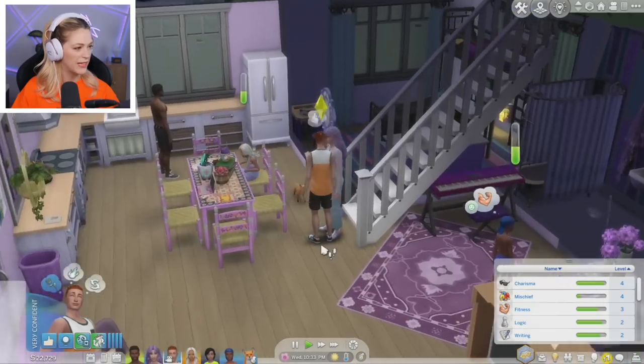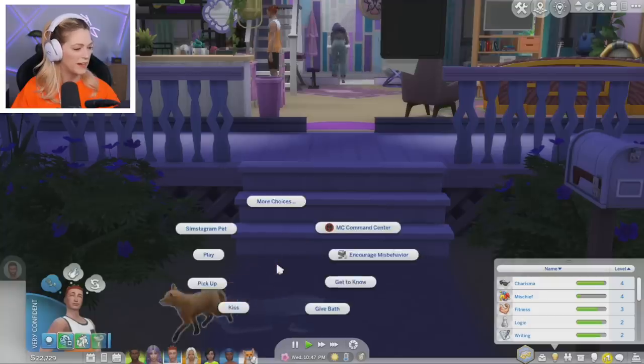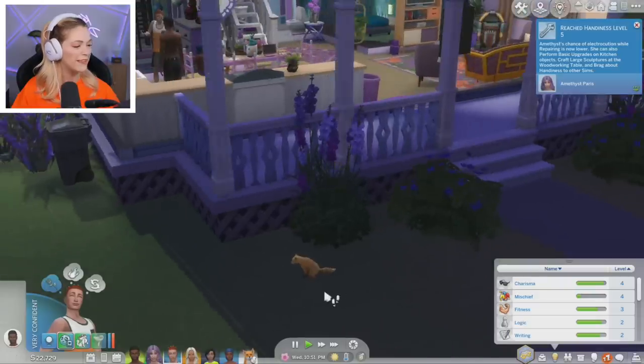Fox is like, Flame, would you like to go outside? Why don't you go outside to go potty? And Flame's like, oh, good point. I am a fox. I like to go outside. Pee right on the sidewalk. Good for you, Flame. Ooh, and poo. But at least pooed in the grass.